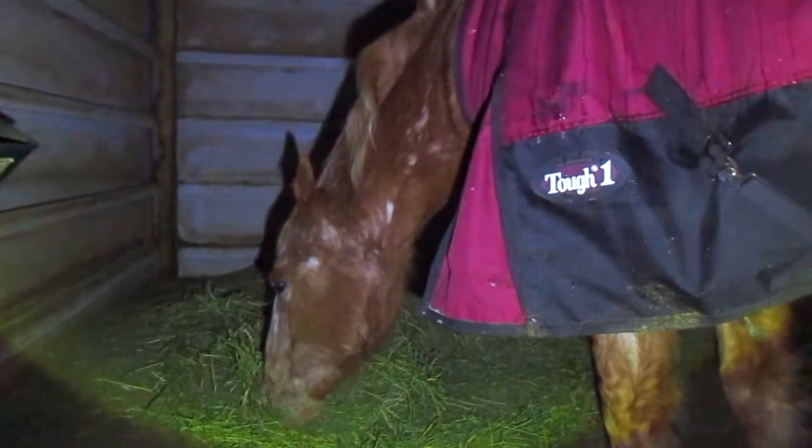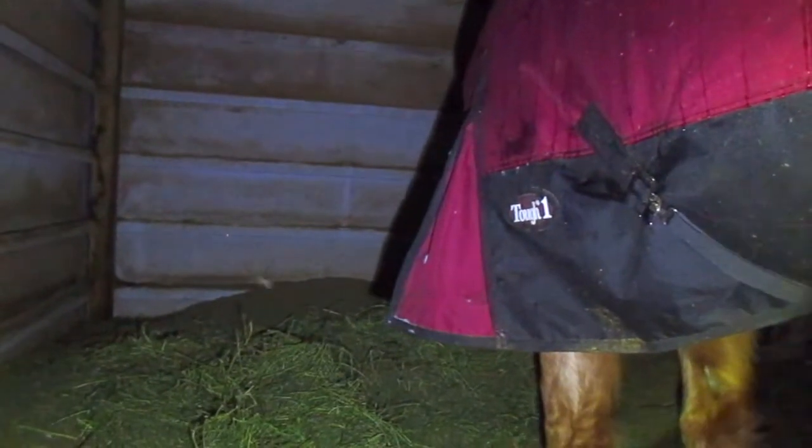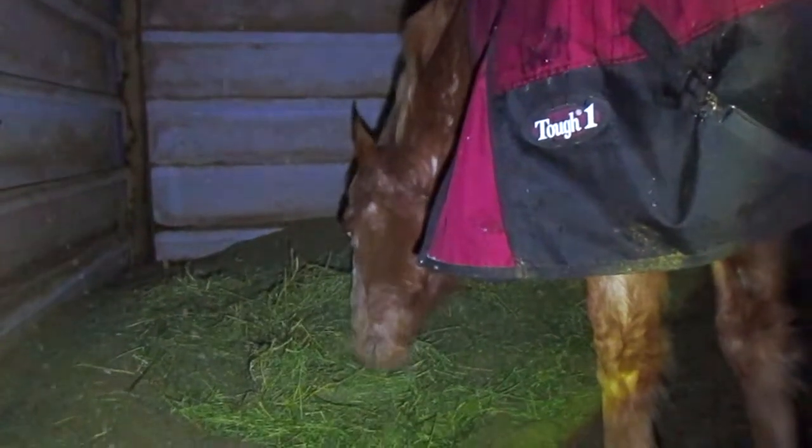But I blanket all of mine. It just gives a little extra protection, keeps them warmer, and it just depends on the horse. Depends on how much you feed too. If you don't blanket, you might want to feed a little bit extra.